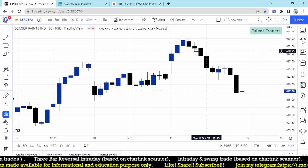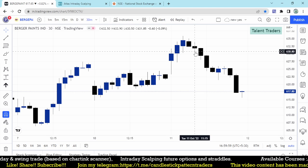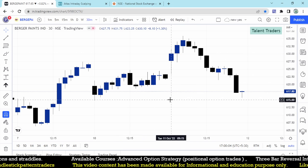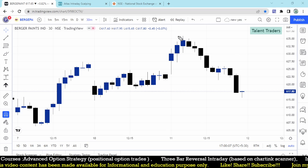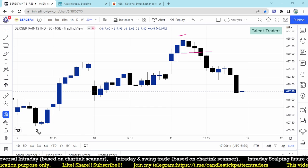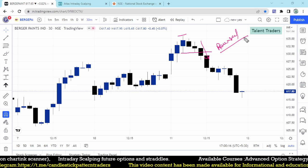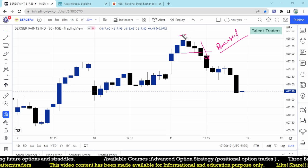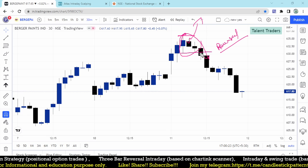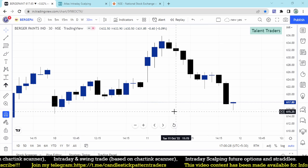Berger Paint. Let's look at this Berger Paint. This is the condition where I'm exactly expecting the reversal trades. So 3 consecutive higher high bars, and if it breaks the low of that bar, there would be great chances of a reversal entry. So instead of buying at the highest price once it crosses above that level, this is the level where we are going to focus for a selling opportunity, that was working well and good. So let's look at that.